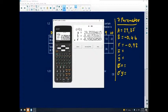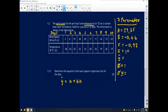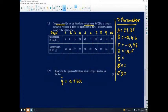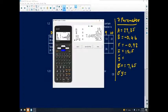All right, now I need the X bar, Y bar, and the standard deviations. They are under something else. So go back to stats, clear your screen, press the alpha button, and then push option 8 because you're interested in stats. And then you're going to press 0, and then you'll see there. The N value tells you how many numbers you inserted. It's 10. The mean of the X's is 15.5. So there's my 15.5. You need all of them, grade 12s. And then the standard deviation of the X's is 7.65. Okay, 7.65.